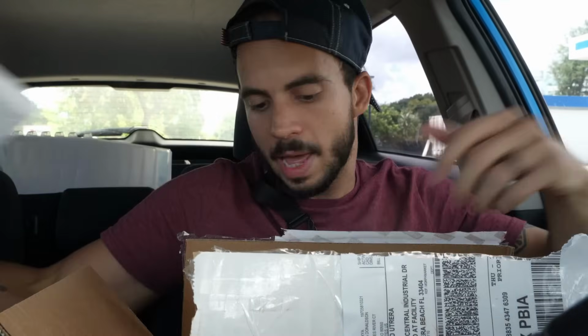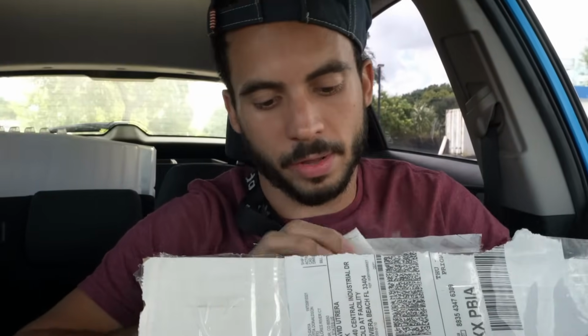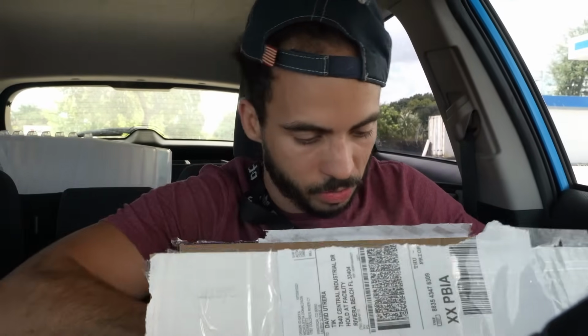So this next box is from my friend Nicoletta at Juliana's Geckos. Don't ask me why she named it Juliana's Geckos and not Nicoletta's Geckos. But nonetheless, we got some nice geckos here from her.